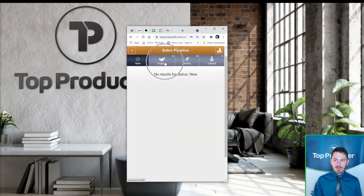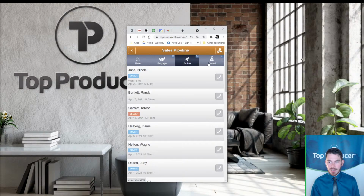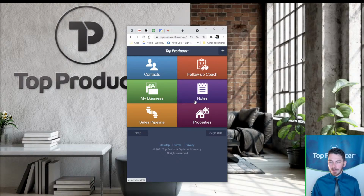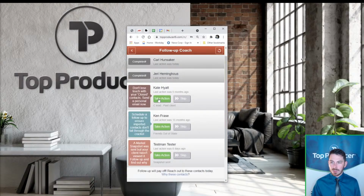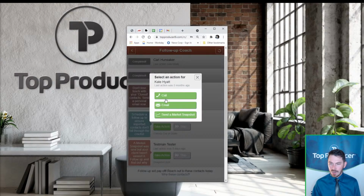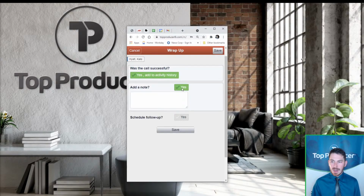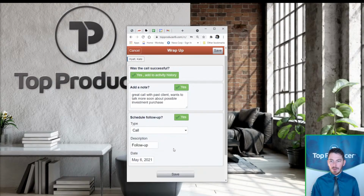Sales pipeline is the equivalent to your contacts page. So you've got new, engage, active, closed here. So you can keep an eye on your pipeline. And yeah, super easy for follow-up within this, because if you're in the follow-up coach, like I said, let's say Kate, I want to take action on, I can call directly from my phone. Then after that, when I back out, was the call successful? Yes. Add to activity history. Add a note, yes. Great call with past client. Wants to talk more soon about possible investment purchase. Schedule a follow-up, yes.